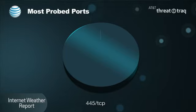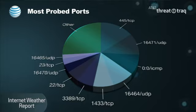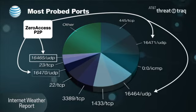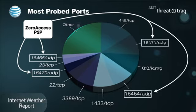With that, we'll take a look quickly here at the most probed ports for the week. This actually is for yesterday, September 5th. And the first thing that I'll point out here is, what we reported last week is P2P activity, that is peer-to-peer, not exactly command and control. I think it's basically a backup command and control mechanism associated with the ZeroAccess botnet. This is on ports 16465, 16470, 16464, and 16471. All of those are UDP ports.